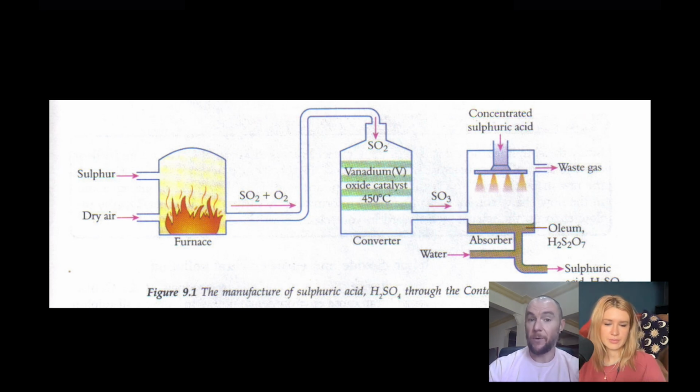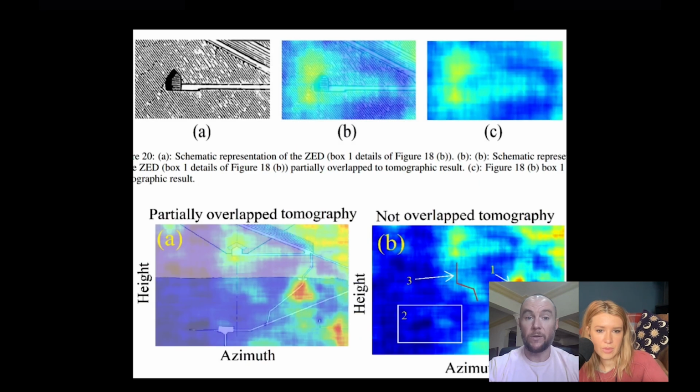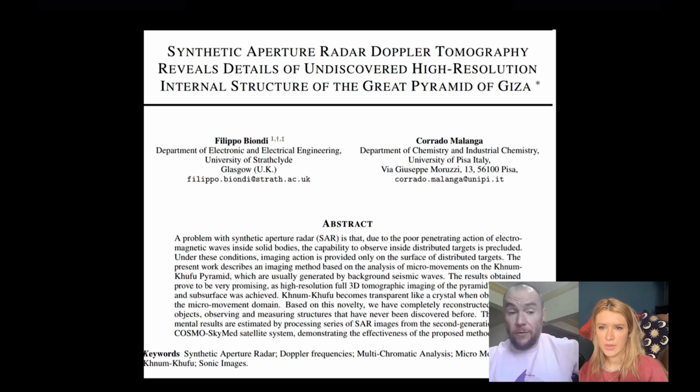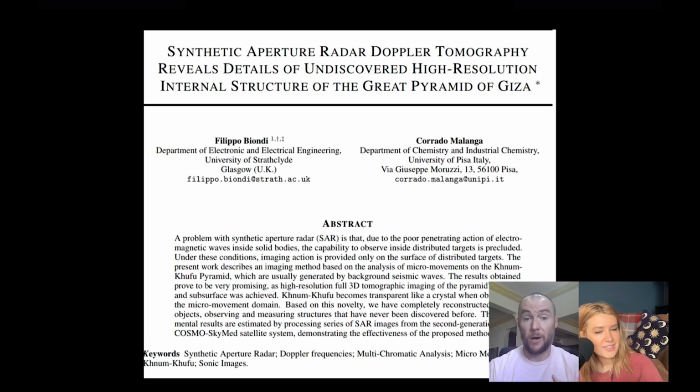So the next part of my theory is that the Queen's Chamber is your extraction shaft chamber. And I propose that there's a shaft leading out of the Queen's Chamber. So you go to the next slide. Yeah, here we go. Enter a new research paper, and you may have heard about this. They've been doing all these scans of the Great Pyramid, the Scan Pyramids project. There was another one that was done clandestinely from a satellite.